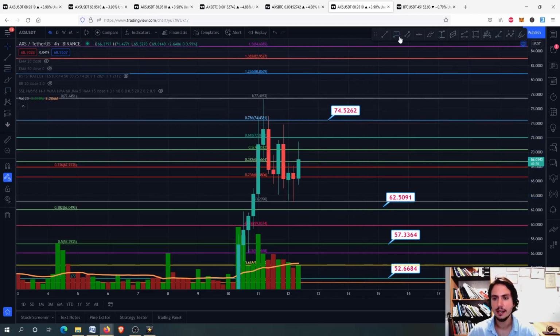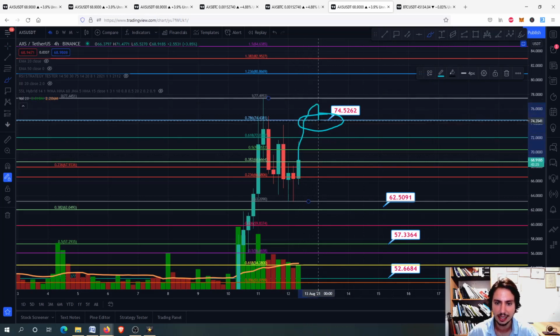And here is what I would do, guys. If we make the 74 Tether USD a support level, that means if we have a price action like this and we stop there, then I would re-enter here.